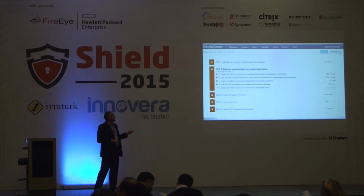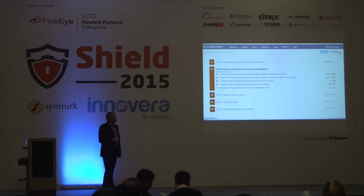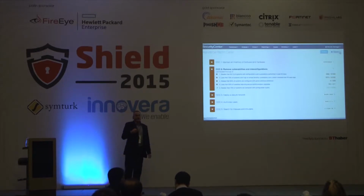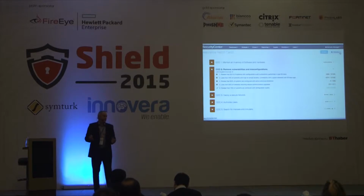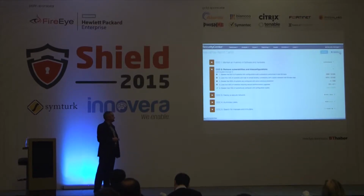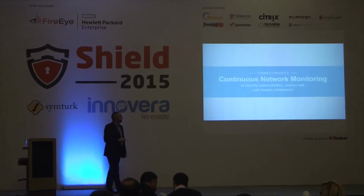If I expand one of them, you'll start to see the policy statements here that make up that overarching business goal. Okay? So that's the assurance report cards, which makes it easier for a security department to start reporting back to the business and showing value to the business by aligning the security requirements to the business goals.